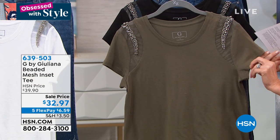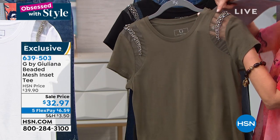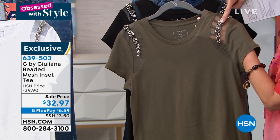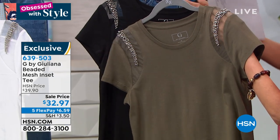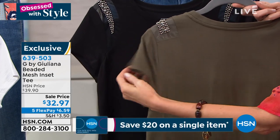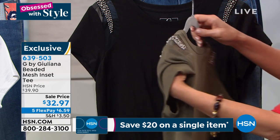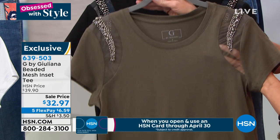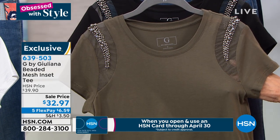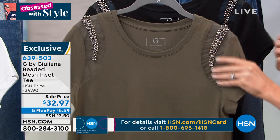So we all need good tees, but Juliana doesn't just leave it at a tee. If you look at this, it's mesh, which is a transparent mesh. And then right where your bra strap goes, she did all of this embellishment. Isn't that so cool? So it's covering your bra strap, but really you've got that mesh inset detail as well. You are going to want to hand wash this because of all of that great beading detail. Wait a second. This is machine wash tumble dry. Holy cow, she makes good quality stuff.